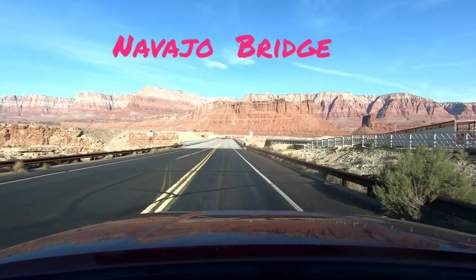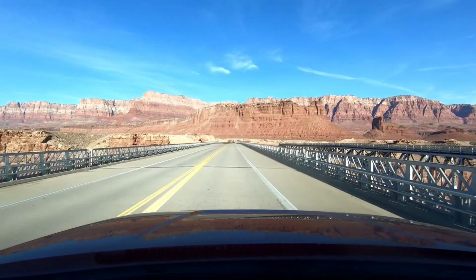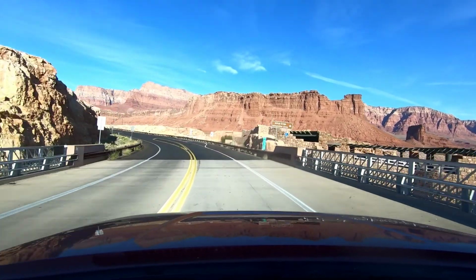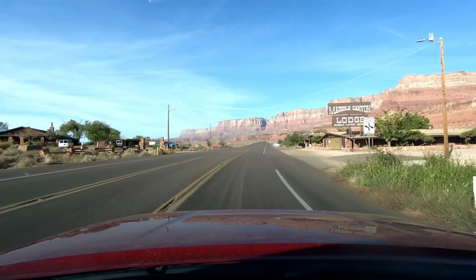There's normally little shops set up there that you can buy like Navajo jewelry and stuff like that. Park here, walk across the bridge. That's the old original bridge. They built this one because that one wasn't built for heavy trucks and stuff.